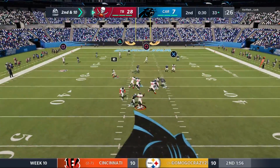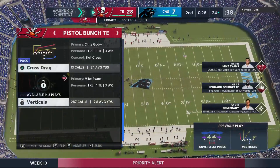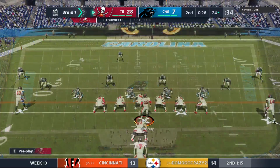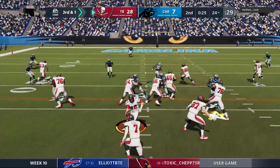Working from the gun, it's Brady. That's out to his running back, Fournette, and he'll be out of bounds just inside the 25-yard line. 9 yards, not quite enough, and they'll be left now with 3rd and 1. Came up a little short on the last pass play. They did get 9 yards out of it, leaving him with his 3rd and 1.